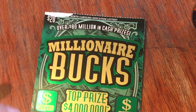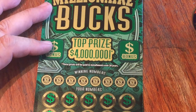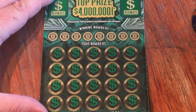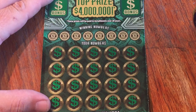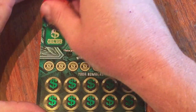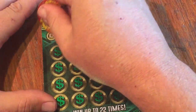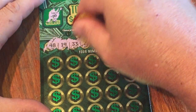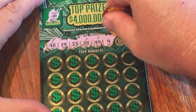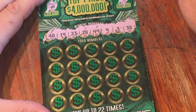Alrighty, our next ticket is the new North Carolina for June ticket, Millionaire Bucks. I don't know why it took me so long to get that out, but looking for a bag of cash up here in the bonus area. Down at the bottom is matching numbers or a roll of cash. 5X, 10X, or a Bucks wins them all. Nothing there, and nothing there. We're looking for 48, 19, 33, 28, 49, our good old buddy 9, 3, or a 38.